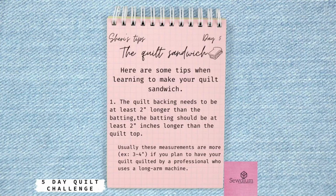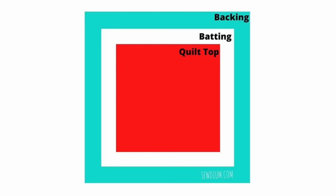Number 1, the quilt backing needs to be at least 2 inches longer than the batting. The batting should be at least 2 inches longer than the quilt top. So as you move from the top of the quilt out to the back layers, it should be progressively larger. Usually these measurements are more, for example, 3 to 4 inches, if you plan to have your quilt quilted by a professional who uses a long arm machine.